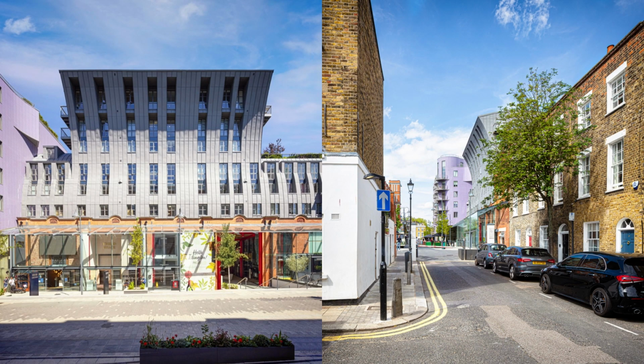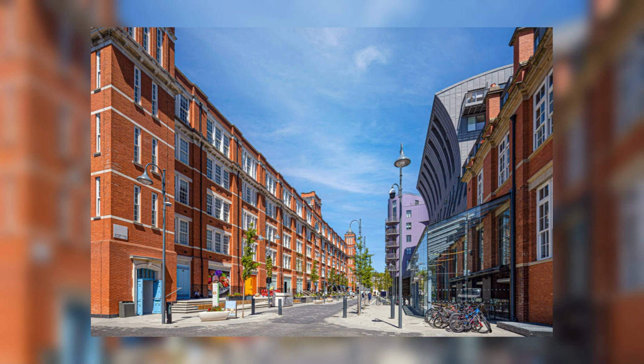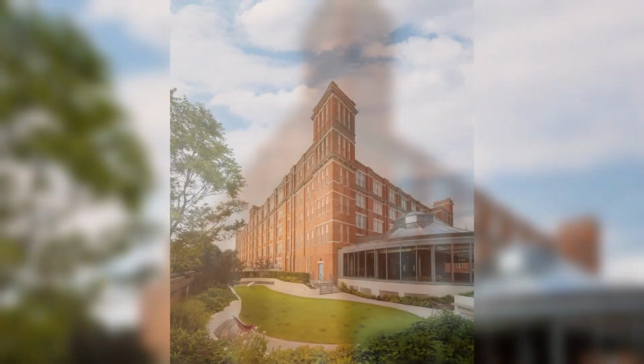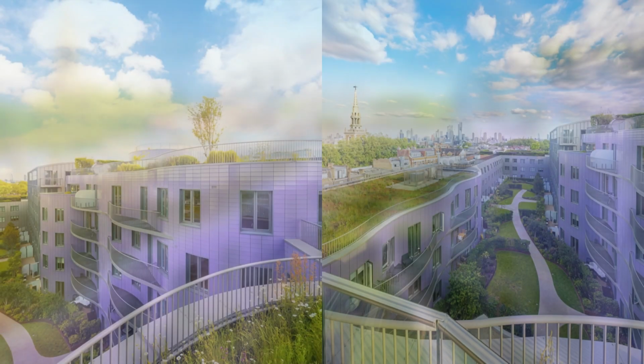CZWG has worked closely with the client to adapt to changing market conditions and land acquisitions throughout the 20-year lifespan of this award-winning project, and maintained control of the master delivery program through the succession of contractors on the scheme.